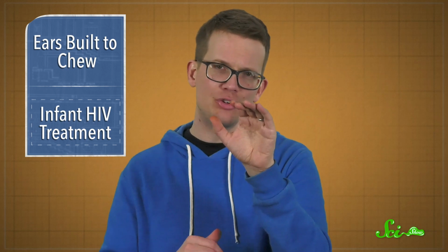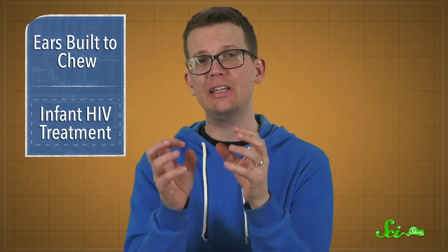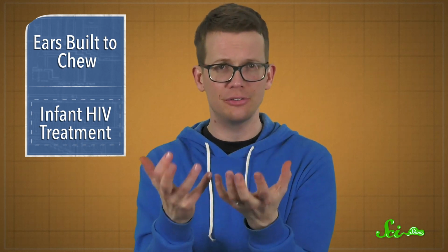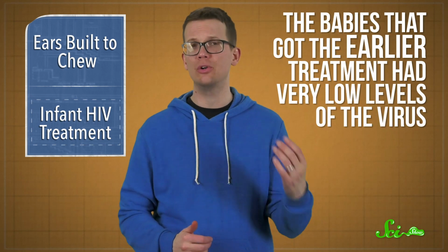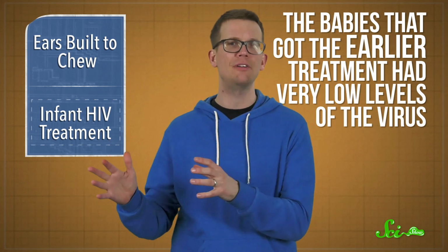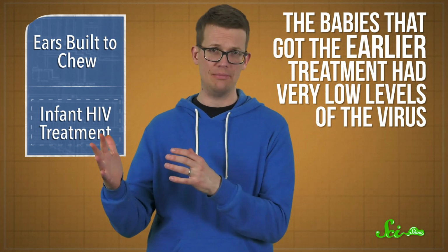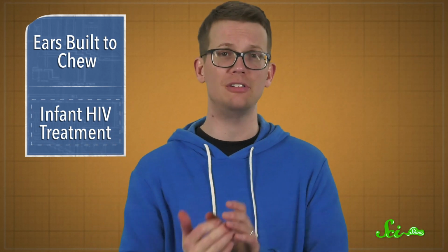By peeking at the traces of viral DNA in immune cells, the scientists could essentially gauge the size of the reservoir. They found that shortly before the babies turned 2, the ones that got the earlier treatment had very low levels when compared to infants that received the standard regime. The scientists think follow-up studies might find even more beneficial effects later on in life.